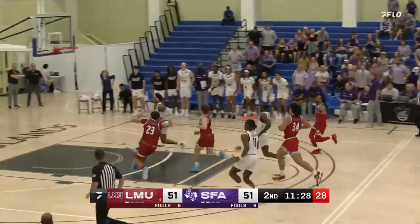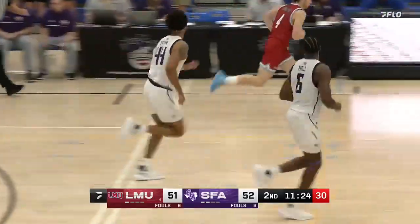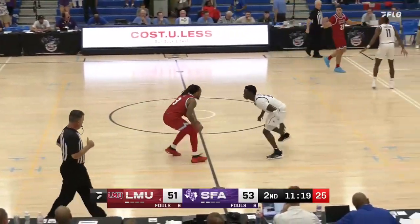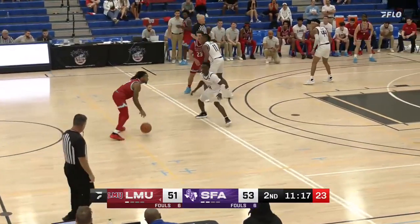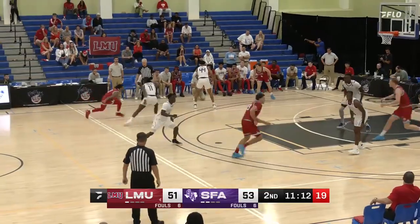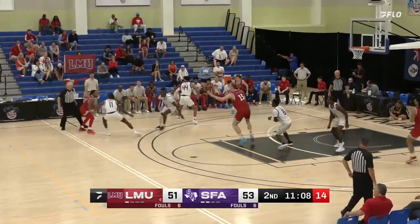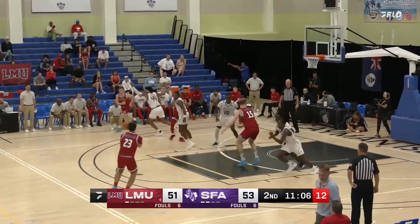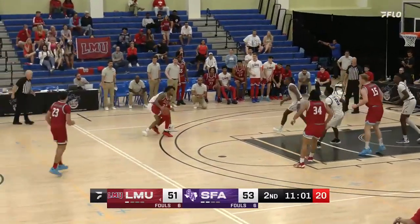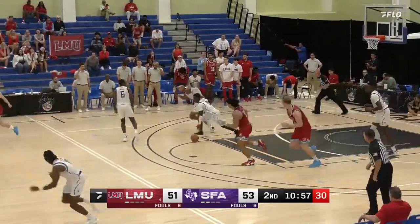Double team Johnston here. Stephen F. Austin, first lead. Frank Staine has it for them. Lumberjacks back from as many as 11 down. Good D by Christmas on Hill. Merkvaladze trying to stop the bleeding, can't do it. Shot clock back to 20. Merkvaladze again. No.